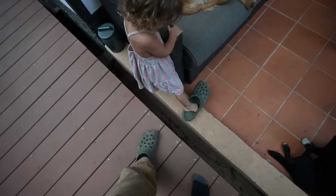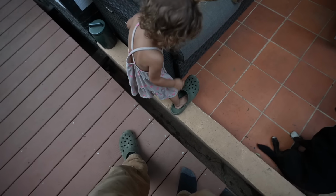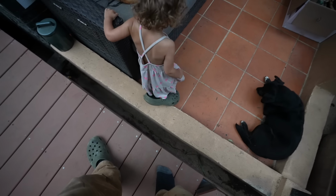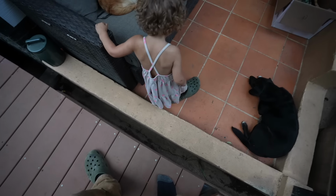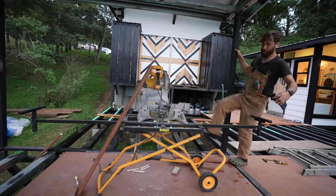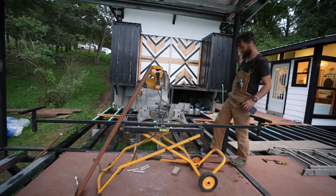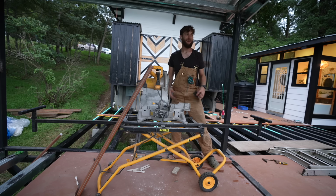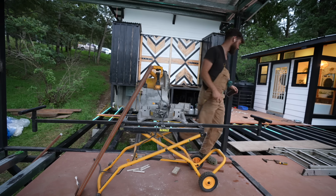I think those are too big for you, honey. Just a little bit? Yeah, just a little bit. I don't know, I think it's a lot of it. We're currently down a Croc, but that's not gonna stop me because it wouldn't be the first time that I've worked barefoot. And at least we got one shoe on, so that's good enough for me.